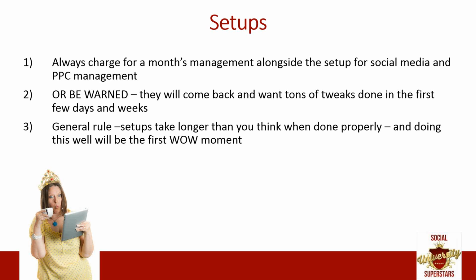So always charge for the setup alongside the month's management up front, or be warned, they'll keep coming back and want tons of tweaks. They've spoken to their mate down the pub who reckons that we should do this or that. And if you do it for free, they won't appreciate the time it takes you. Trust me, as a general rule, setups take longer than you think, especially when you do them properly. And when you do them properly, that will be your first wow moment, the first point that you can wow them and make them think, oh my God, I'm so happy I hired you, when you do the setup well.